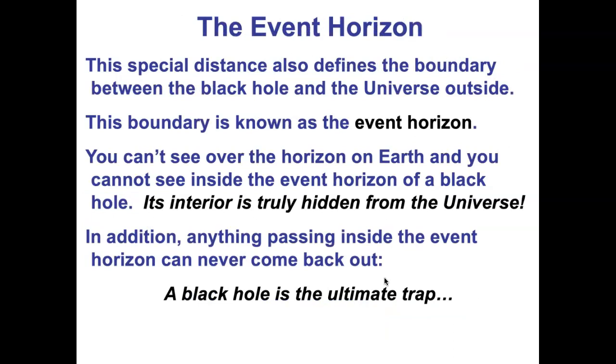The boundary of the Schwarzschild radius, the boundary between the inside of the black hole where you can't escape from and the outside of the universe where everything's fine, is what's called the event horizon. So basically, the event horizon is the boundary of the black hole, right? The event horizon is a bubble. It's a sphere whose radius is the Schwarzschild radius.